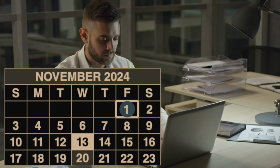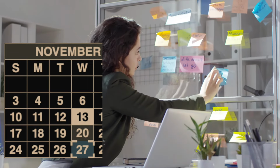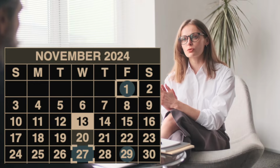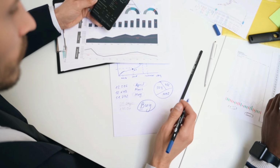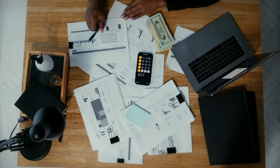As we head towards the end of the year, it's essential to stay on top of your finances. This time of year can be particularly challenging, with the holidays approaching and additional expenses piling up. So make sure you're staying informed and planning ahead. And remember, here at How to Guys, we're committed to bringing you the most up-to-date information to help you make smart financial decisions and manage your money effectively.